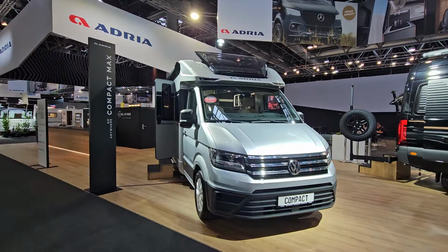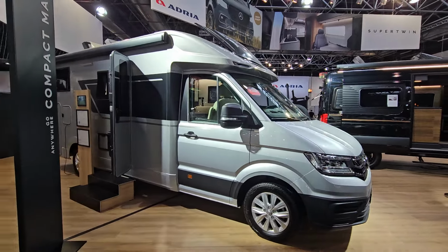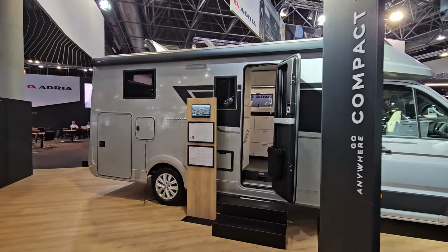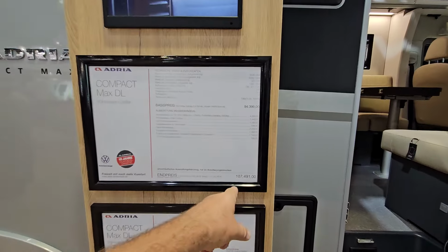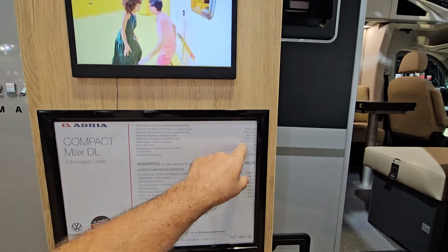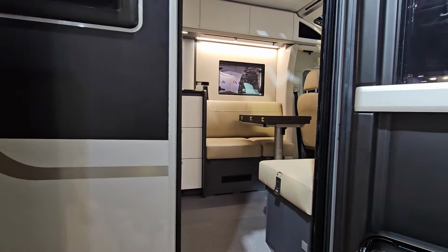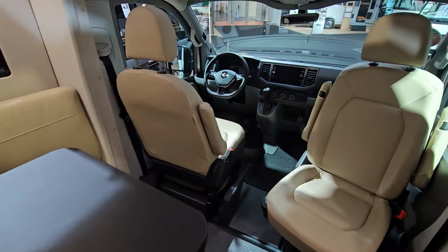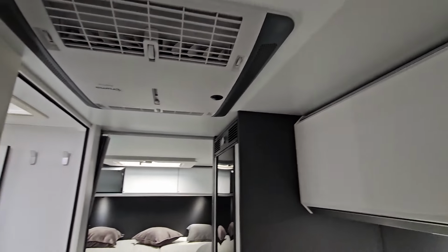This is Adria Compact. It's on a Volkswagen base. It has a 10-year guarantee, which I just noticed. It's called the Max DL, and it costs 107,500 euros. It is 739 centimeters long, 217 wide, 283 in height, and offers 198 centimeters of standing height inside. Though I must admit, I feel a bit cramped in here. I don't know why, maybe it's me.